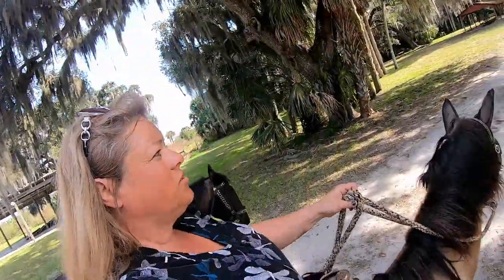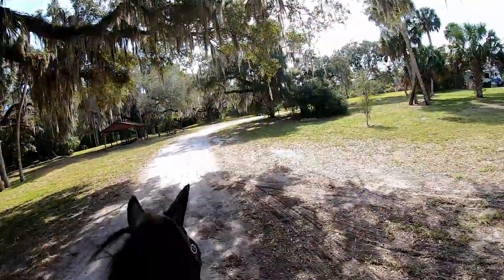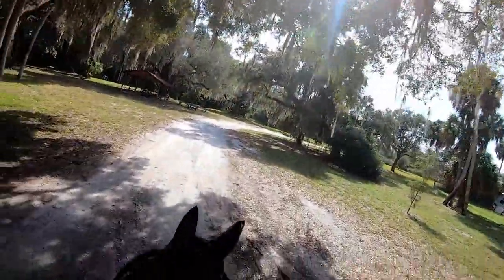So we're saddled up today. Gonna go for our ride here at Hickory Hammock. Trail's just up here. Meanwhile, I got sweat pouring down my face.